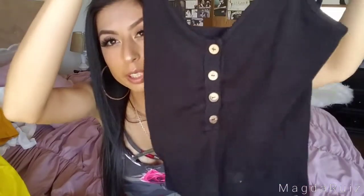Next thing is I bought this yellow top. Oh my god, it looks hella bright on the video. So this top is yellow, and this one was $10.99. And I also bought the same one but in black, and this is the one I was wearing in my last video with the blue eyeshadow, and as you can tell it's a little bit dirty, but yeah, same price, $10.99.